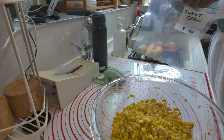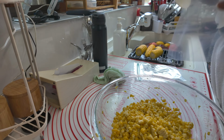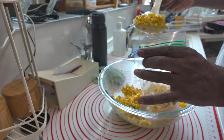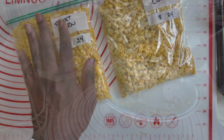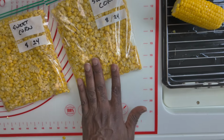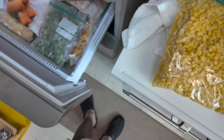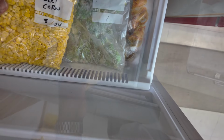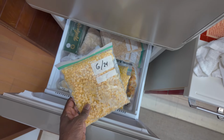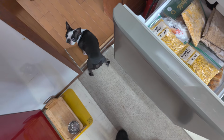Okay, I've labeled my bags, and I'll simply ladle this in. Okay, so I have some delicious and very sweet corn ready to go into the freezer. Very nice. Along with my okra and other goodies. This is some corn that I froze back in June. Alrighty, there we go. Hey, Haru. How you doing?